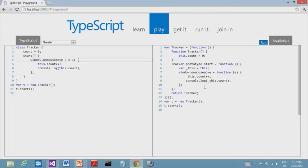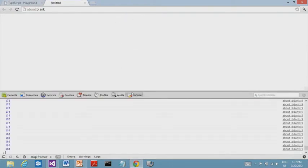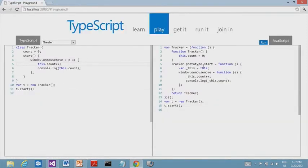We can emit that code. Now, if I run, you'll see that my sample now hopefully works. Yes, I'm actually working on the correct this. If you look at the generated code here, you'll see that we captured the outer this and then rewrote all of the references to be that outer this instead.